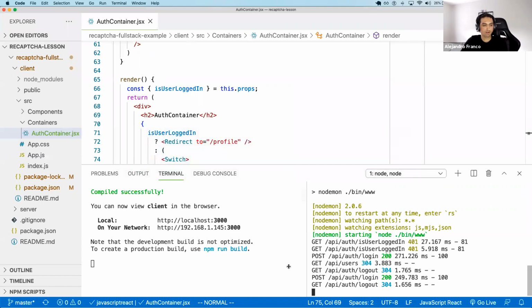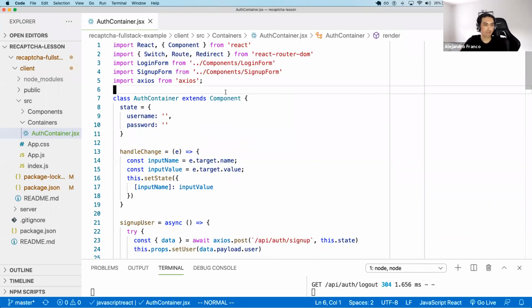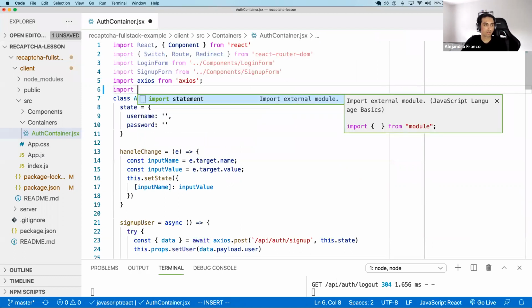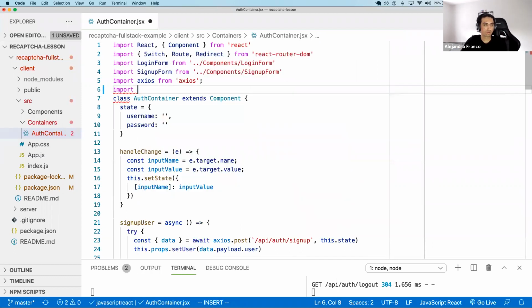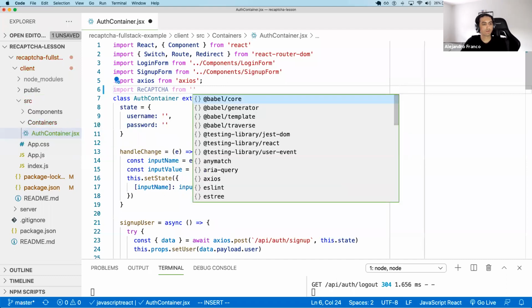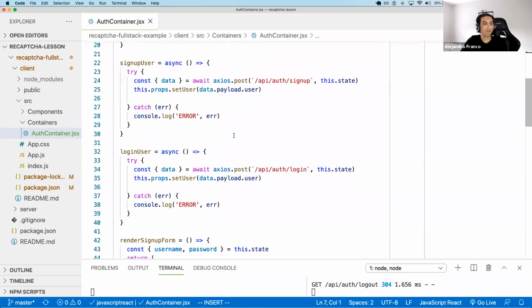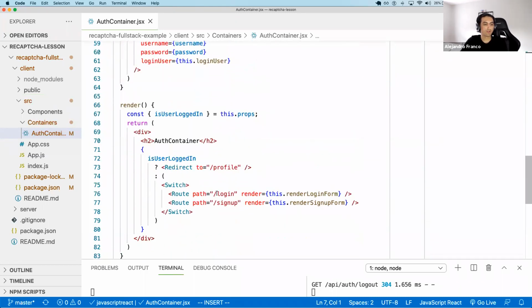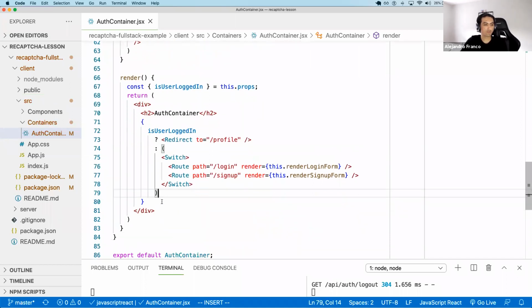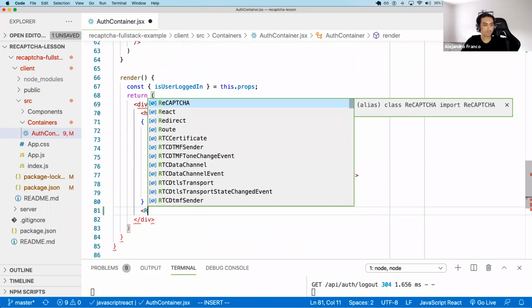Okay, so we have that there. Now we install our React Google reCAPTCHA component. So we just need to import that. Import, I think it's just reCAPTCHA from react-google-recaptcha. And then, so that it renders for both forms, I'm just going to do it like here. reCAPTCHA.